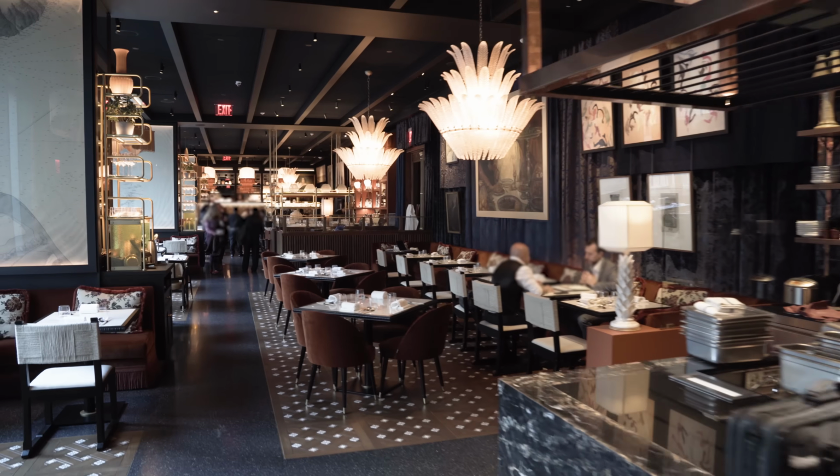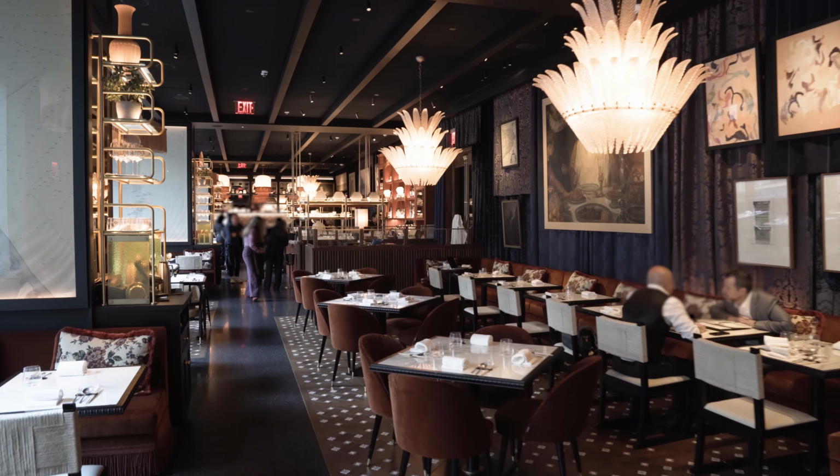Also heavenly. Who can go wrong with lobster, right? Actually, I think the fries are the real winner here. These are crispy, crunchy. Best thing I've eaten here.